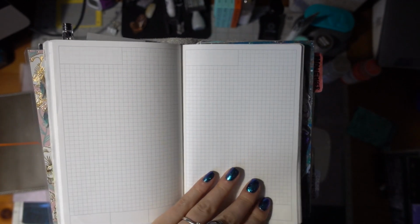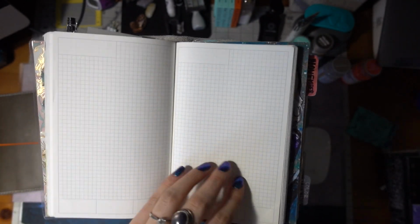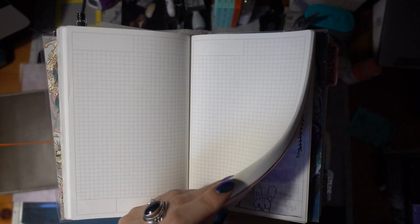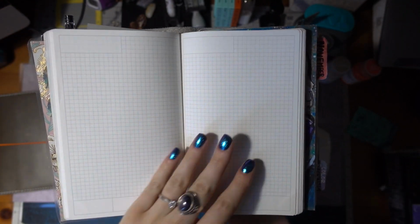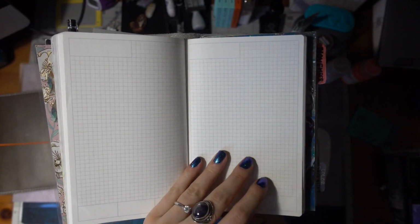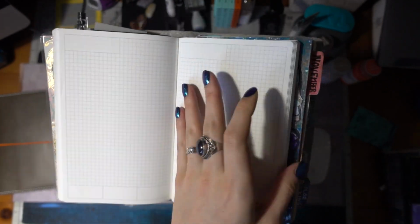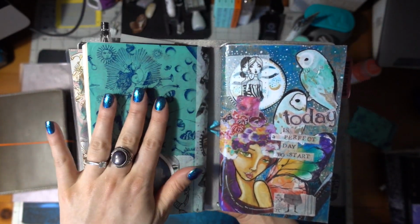There are a few things I don't like about it, like you can't stamp with the StazOn stamps because they just bleed completely through, but almost everything else is great. Using watercolor on them actually hasn't been my favorite, but I'll talk about that maybe in another video. But I've actually been really enjoying it thus far. So that's my journal, my main bullet journal.